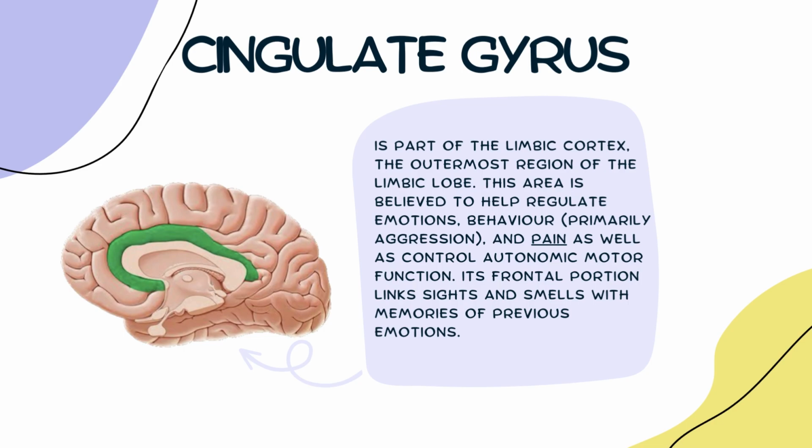This part of the limbic cortex is the nearest to the extreme of the limbic lobe. This area helps us to regulate emotions, behavior, and pain, as well as control autonomic motor functions.